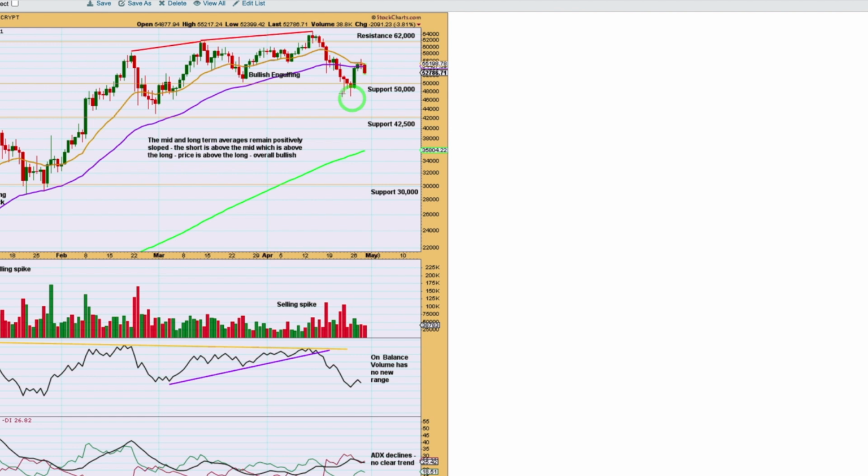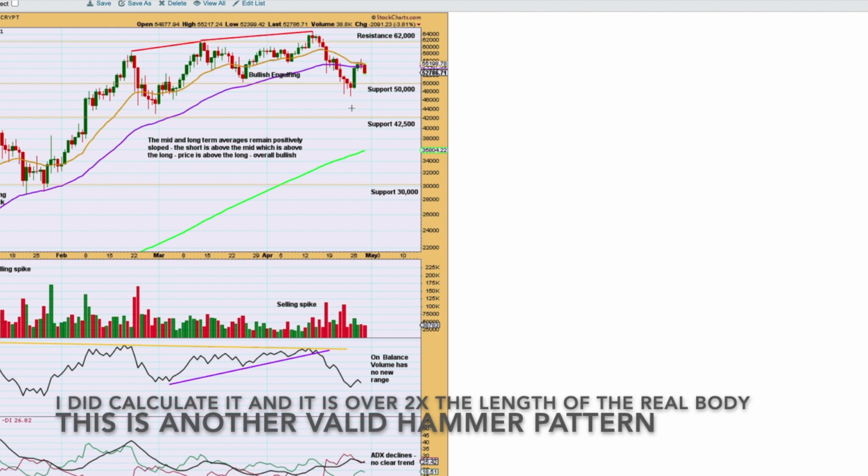At this low here, we've got a couple of bullish long lower wicks. Here we've got a hammer candlestick pattern. I don't think this one is a hammer. For a hammer, you need to have the wick twice the length of the real body. This one looks too short. I'm not going to bother calculating that. I'm just eyeballing it, and it looks not long enough. But it is a bullish long lower wick, and I do give weight to candlestick wicks.